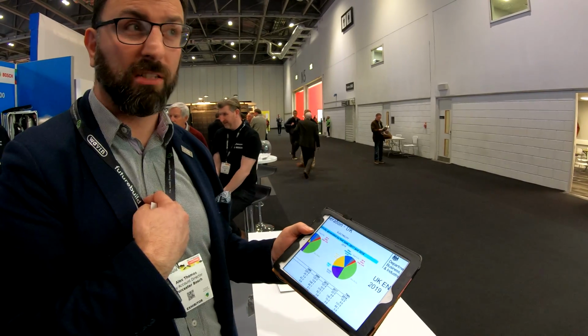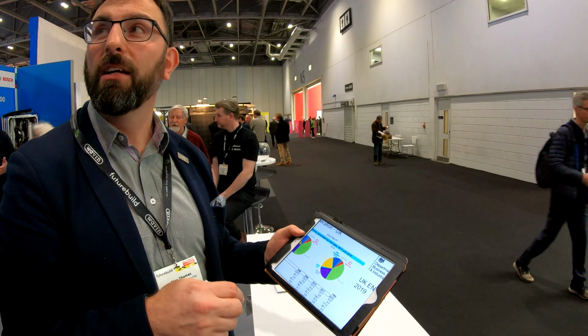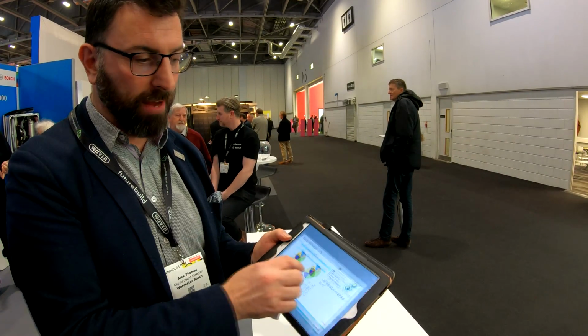Incidentally, I didn't realise until I was in Germany last week that 45% of Germany's electricity generation is via coal. So actually, in the UK we're quite the envy of other countries around the world.